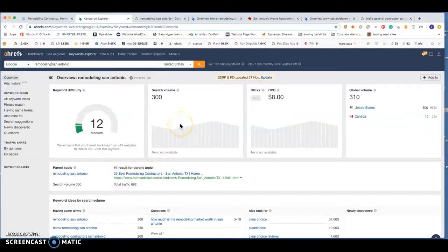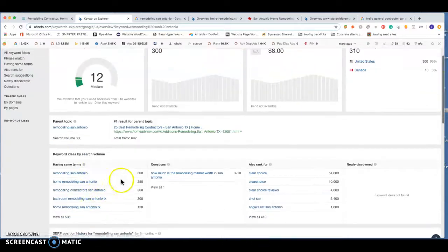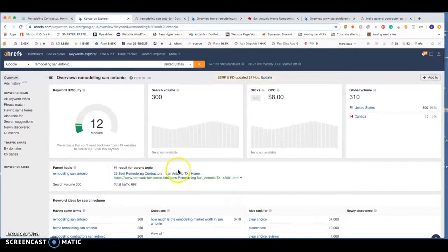Being in the top spot for these keywords, you can usually figure to be getting about 33% of that search volume. So if you were to get into the top spot for just remodeling San Antonio, you'd be getting about 100 searches per month going to your website just for that one keyword. And there's a lot more keywords here with a lot of search volume. So you really have the ability to generate a lot of traffic heading towards your guys' website.